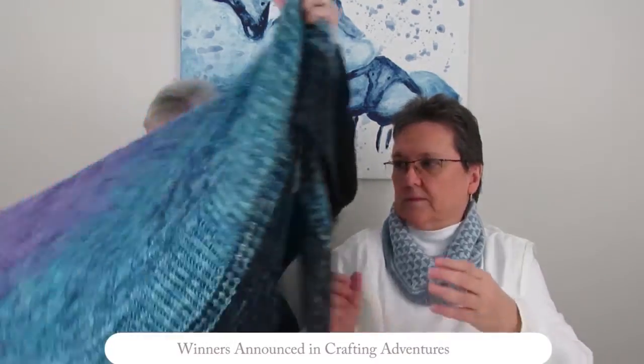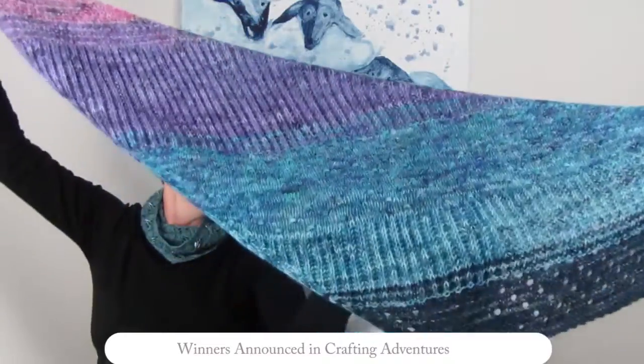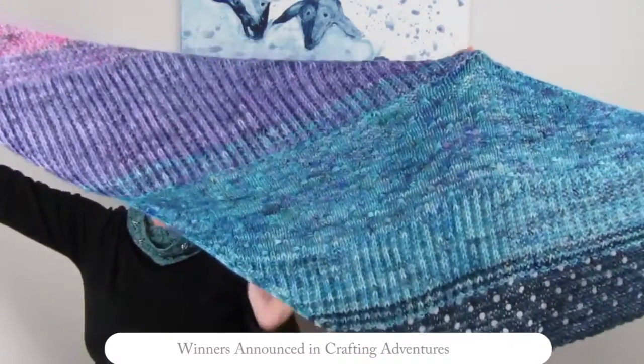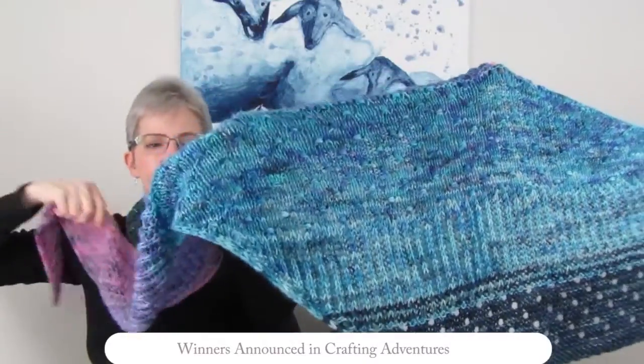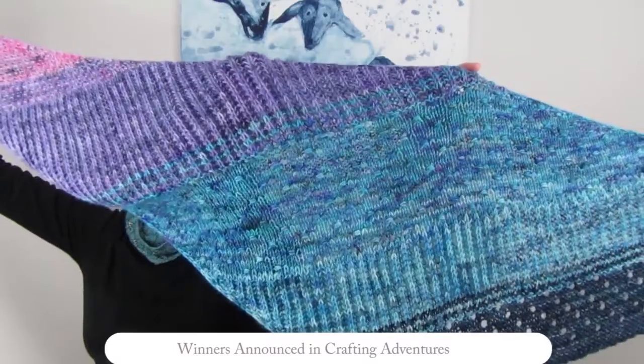And this is amazing. The texture. Oh, this is nice. The texture shows up a lot different. There's the eyelets at the bottom. I'm really, really happy with it, and I'm glad I stopped. I had added the other sections on, and I just knew it was going to be way too big. Well, it's a perfect size.